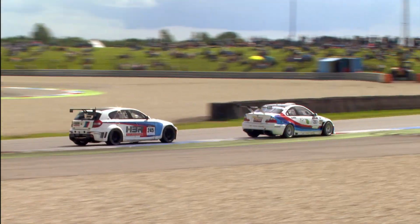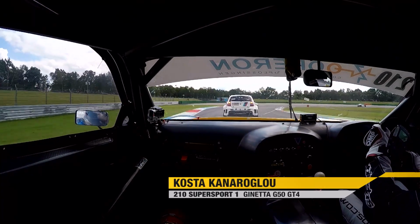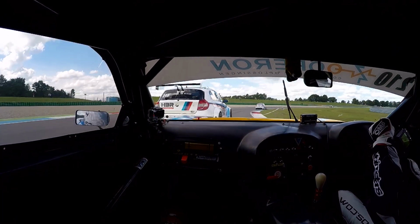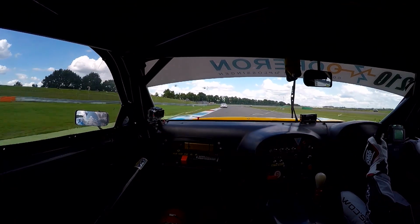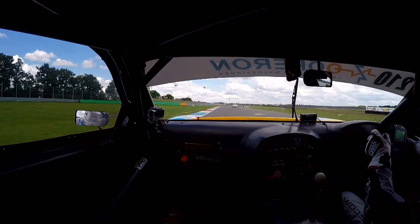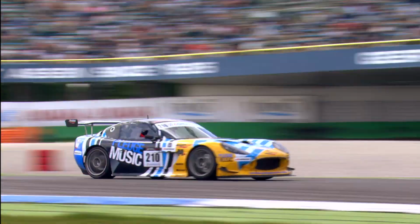Heading out onto the back straight fence line. Korreuser now needs to get his foot down and get away, and for Costa Canaroglu, right up behind the 1 Series BMW, here's an opportunity to strike. Oh, and you can see how much of a struggle that was for Benjamin van den Berg. Costa Canaroglu just went straight through Van den Berg's car, drifting off track as he fought the lack of steering control.